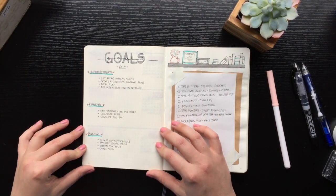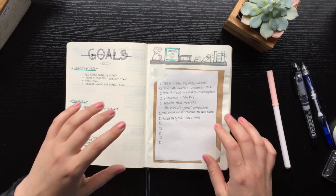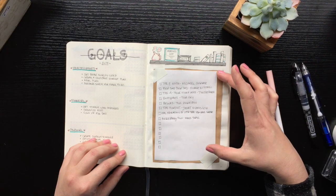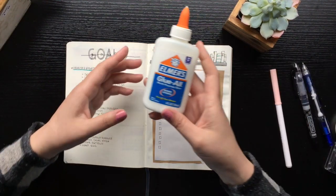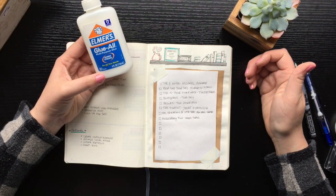This is my goals page. I started filling out a few goals that I have here and there. And then this is my reading list page. So I initially put this brown craft paper over the middle part of this page because the ink I used on the other side of the page really bled through and I wanted to kind of block it off to make a new area for me to write. And I used this Elmer's glue. I don't have all of my craft supplies up here at the house, so I used what I had.